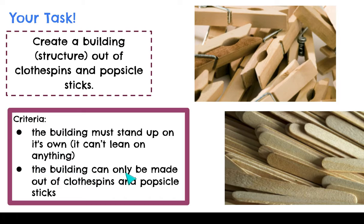Next, the building can only be made out of clothespins and popsicle sticks. So this is clothespins and this is popsicle sticks. You're going to use these materials and you can only build your house or your building out of these materials. So let's go ahead and watch me get started first.